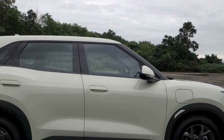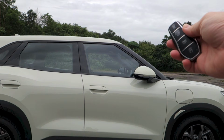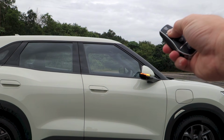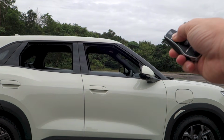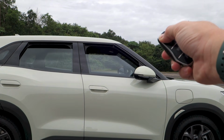As you can see, the side mirrors are currently folded out. Upon locking the car, they automatically fold in. And upon unlocking, they automatically fold out again. If you press and hold on the unlock button, you are able to roll down all 4 windows in the car simultaneously. And to roll all of them back up together, just press and hold on the lock button.